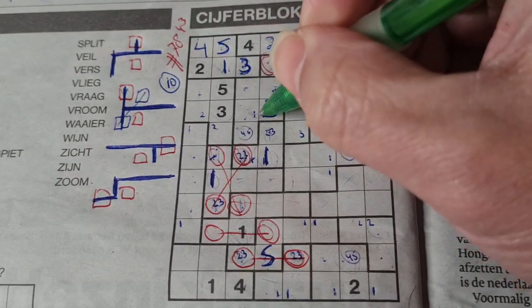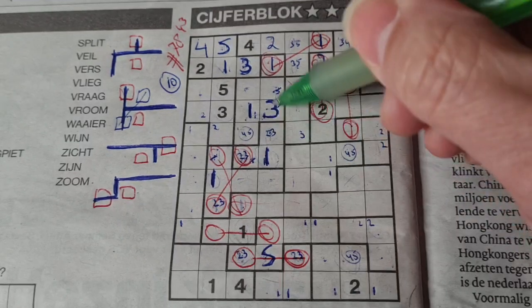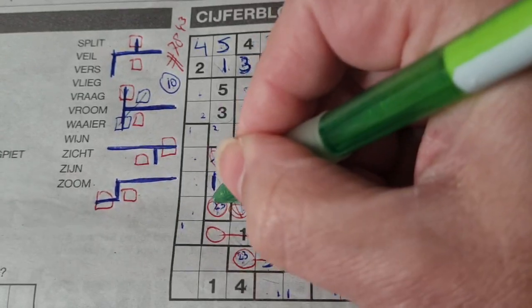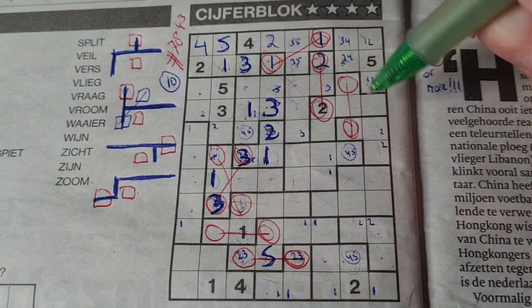And I've eliminated the other 1, so the 1 goes there. 2 and a 3, we have a 3 now, so no 3 there. 3 should be here, and the 2 goes there. And this box is connected with that box, should be also a 3. Alright.